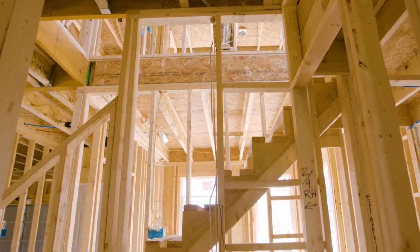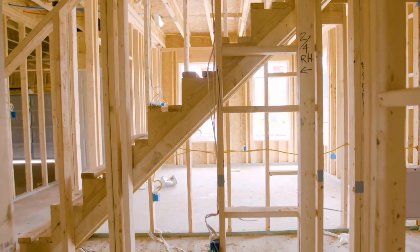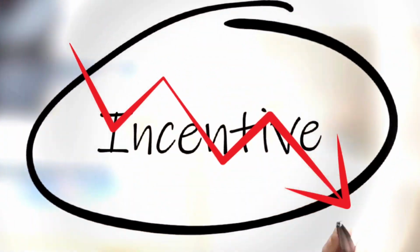Build time delays. While things are definitely moving faster and smoother now than they were during 2021, 2022, there's always a possibility of delays. I had one custom build that was delayed for 4 months just because of permit holdups. And then I had another one that was held up because appliances were back ordered for weeks. So if you do have a hard deadline or a strict relocation timeline, just be prepared to be flexible. Even if things are not where they were in 2021 and 2022, you just always want to make sure that you plan ahead. Less incentive flexibility.